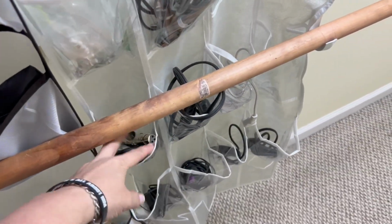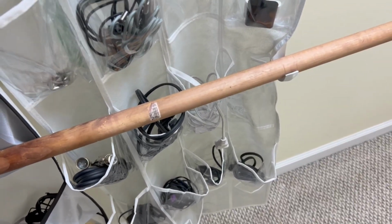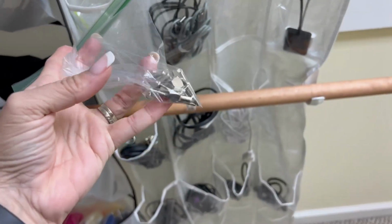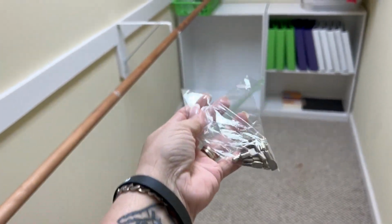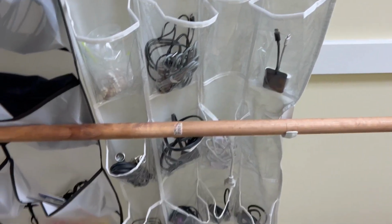Like this is a microphone cord. Ooh, I can use these. Ooh, I've been looking for these. Yay! This has nothing to do with cords, but look at that. Those are the pegs that go on the shelves so that they can hold the shelves up. Oh, and I was looking for those today.